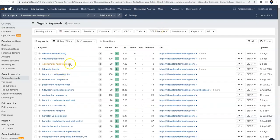So looking at some of those keywords, you've got some coming in on your brand name, which is really good. That means you guys are building a really good brand name for yourself. You've got one coming in here: you're sitting on the first page for Exterminator Hampton Roads. But then it really kind of falls off after that. You know, Hampton Roads is a really good keyword also. It's got 150 searches, and 0 on keyword difficulty as well. And then Pest Control Hampton VA, that one has 151. We already looked at that.